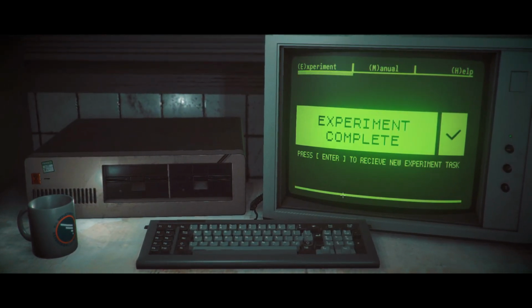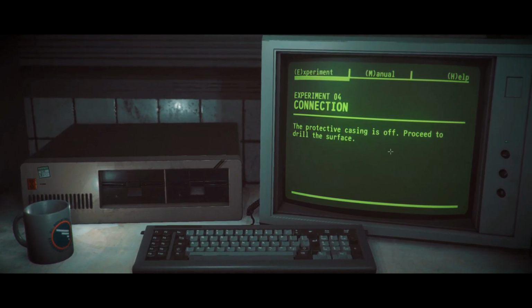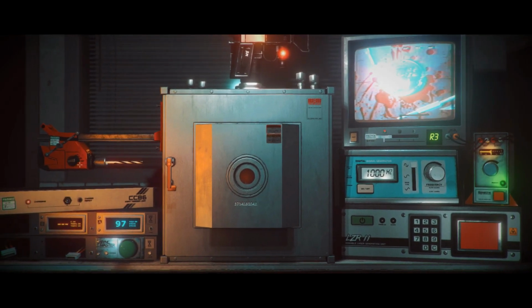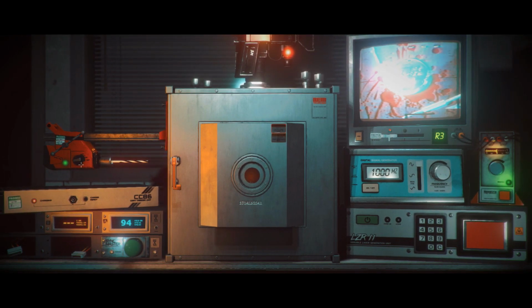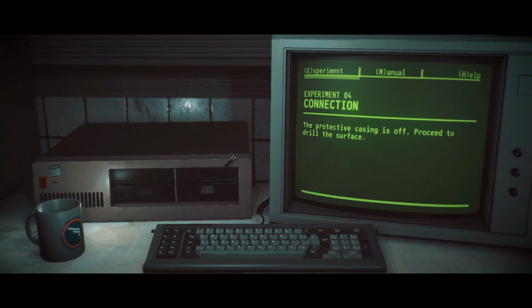Okay. So now what? The protective casing is off. Proceed to drill the surface. Oh. So now we're using this thing. I take it. Okay, what else? And what else do I need to do here?